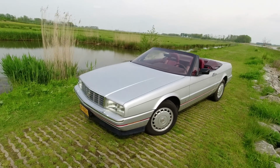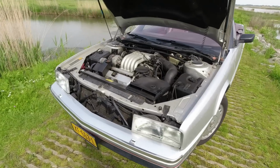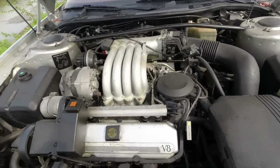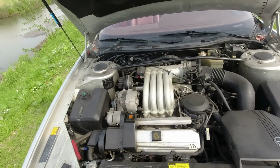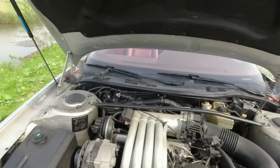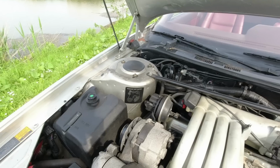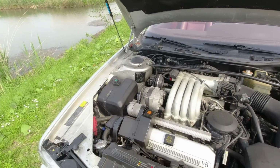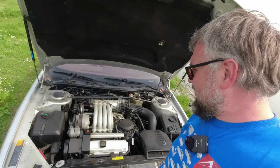So we'll open the bonnet and have a look at the power plant. Anyone who's not used to Cadillac might be slightly surprised by this, but we have a transverse V8 engine. Quite unusual to us Europeans if you're not a Volvo fan. 4-speed automatic gearbox and some very interesting accessory belt routing. Look at that, serpentine belt goes all around these gubbins. We've got power steering, air conditioning, etc. Absolutely everything going on. This is a 4.1 litre V8.